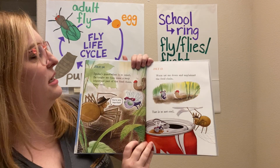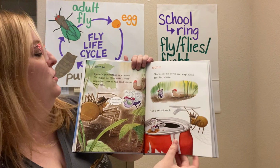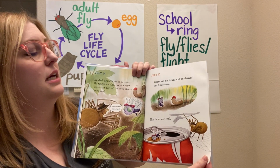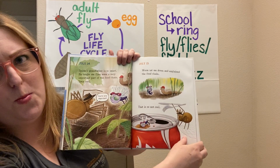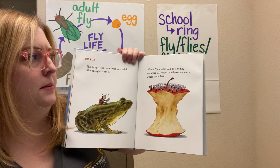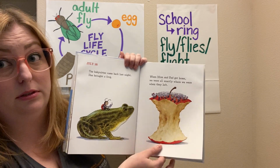July 14th. Spider's grandfather is so smart. He taught me flies buzz. Thank you. He taught me flies buzz. We're a very important part of the food chain. Very cool. He says, you're very important. July 15th. Warren sat me down and explained the food chain. That is so not cool. Grandpa. July 16th. The babysitter came back last night. She brought a frog. When Mom and Dad got home, we were all exactly where we were when they left.